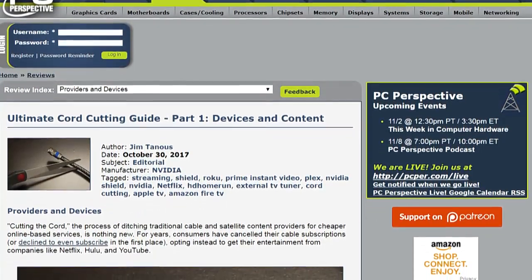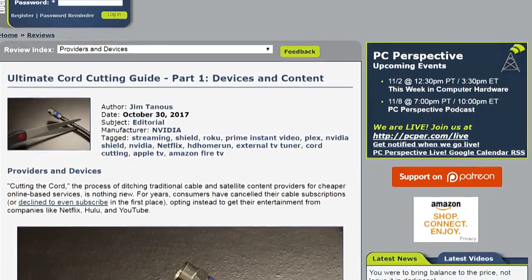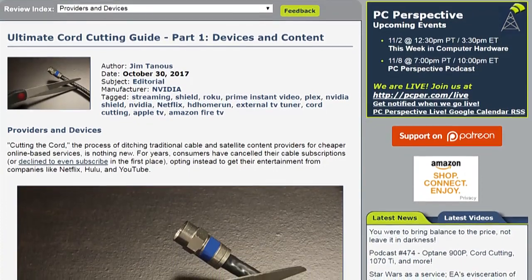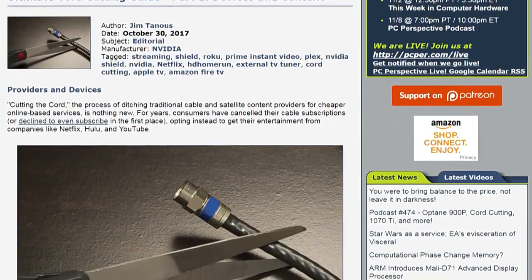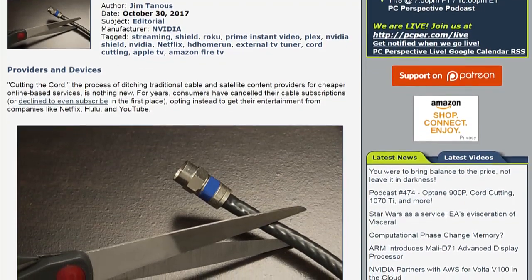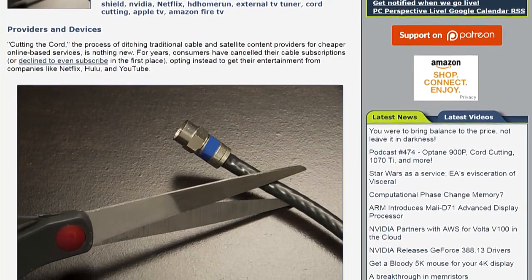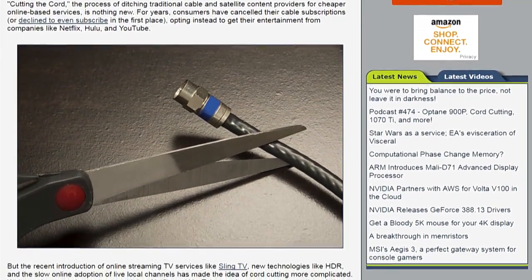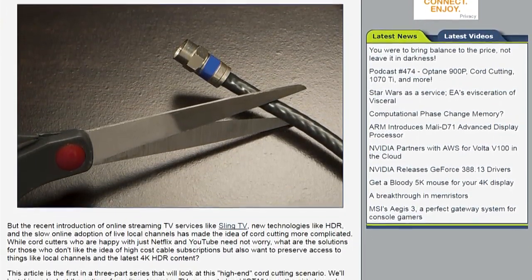For those who are not familiar, cutting the cord is dumping your cable or satellite delivery and embracing a Comcast or Charter or any other cable service free lifestyle, which is pretty much where I've spent most of my adult life, minus a few years here and a few years there. I don't think I've had cable in like a decade. Cable internet, yes, but cable, yeah, we gave up on DirecTV.